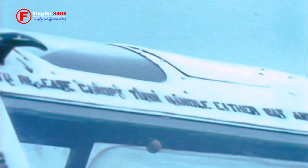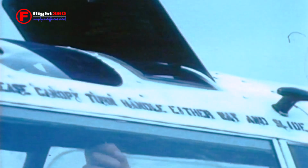The top panel is operated by pulling a yellow ball with the right hand. Pull the canopy release handle, and back goes the canopy. Once again, pull the yellow ball with the right hand. With the left hand, pull the canopy release. If necessary, pull the release handle again at the second locking point.